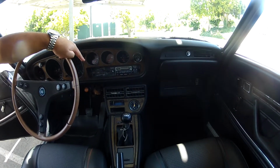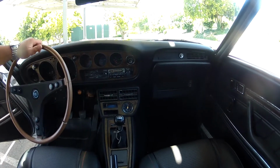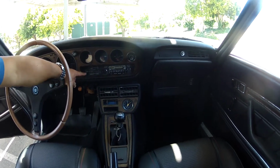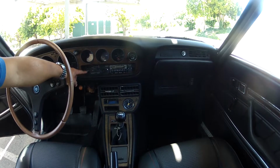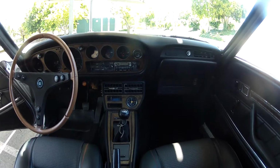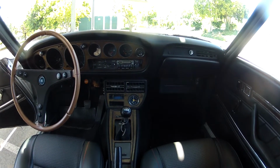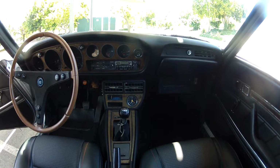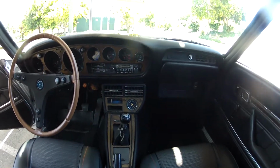The heater and the AC are all here, but they are not hooked up. The fan does work, so if you pull this lever, you'll see the fan go through, I believe, 3 or 4 different speeds. TRD shift knob because it was originally automatic.